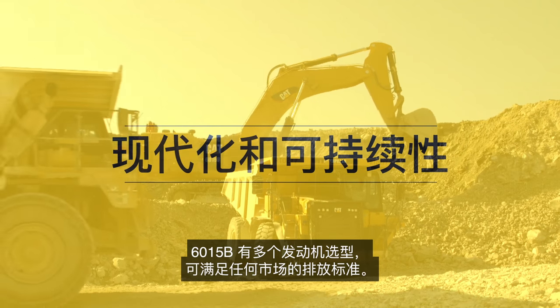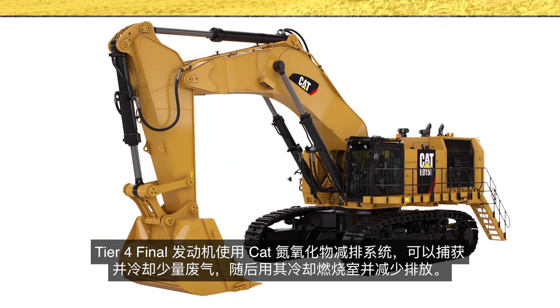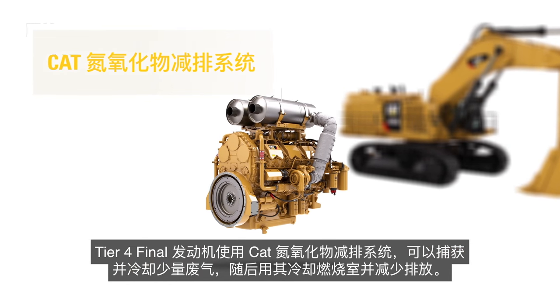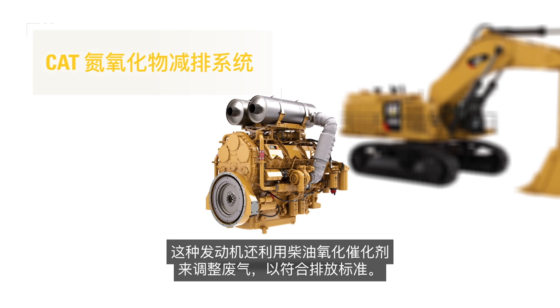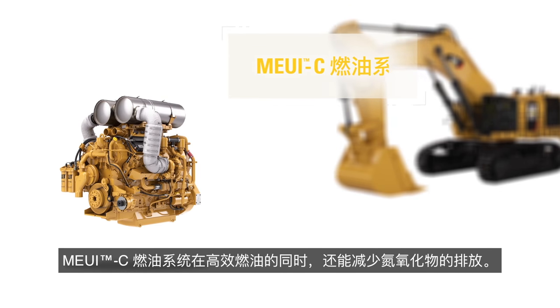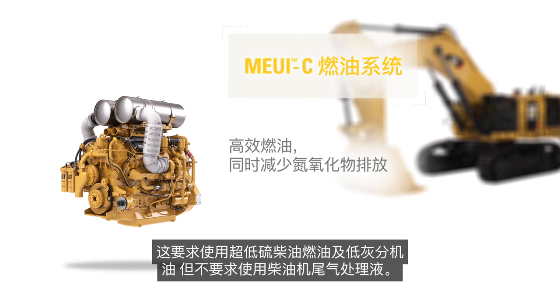The 6015B has a number of engine options to meet emissions regulations in any market. The Tier 4 final engine uses the CAT NOx system, which captures and cools a small quantity of exhaust gas, and uses it to cool the combustion chamber and reduce emissions. This engine also makes use of a diesel oxidation catalyst to condition exhaust gases to meet emission standards. The MEUIC fuel system burns fuel efficiently while reducing nitrous oxide emissions. This requires ultra-low sulfur diesel fuel and low ash oil, but not diesel exhaust fluid.